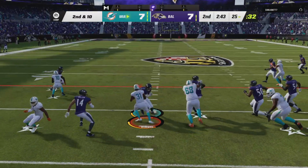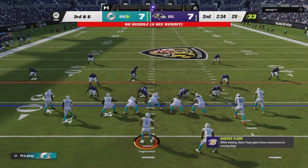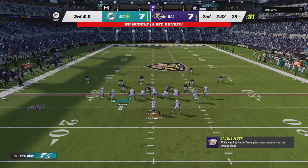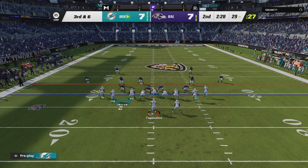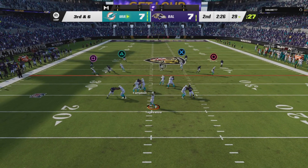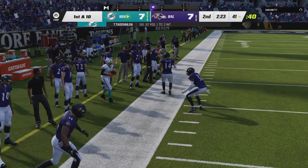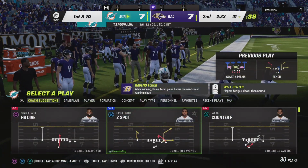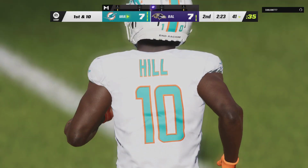Up the middle they go with Mostert. And from the 25, they work this to the 29, a gain of 4. They are in need of 6 yards here if they hope to move the chains. Throwing is Tagovailoa on 3rd down here. He is going to find Hill here. And past the 40 before he's out of bounds. He had the touchdown earlier. This one's going to get him a 1st down.